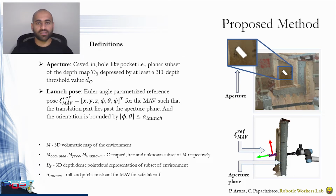As standard practice, we consider a 3D volumetric map representation containing occupied, free, or unknown status voxels. We define the following. Aperture: a caved-in hole-like pocket, that is, planar subsets of the depth map ds depressed by at least a 3D depth threshold value dc, such that the contour Ca can be detected. Furthermore, the voxels inside Ca up to a depth threshold of dA belong to the free voxel subset.